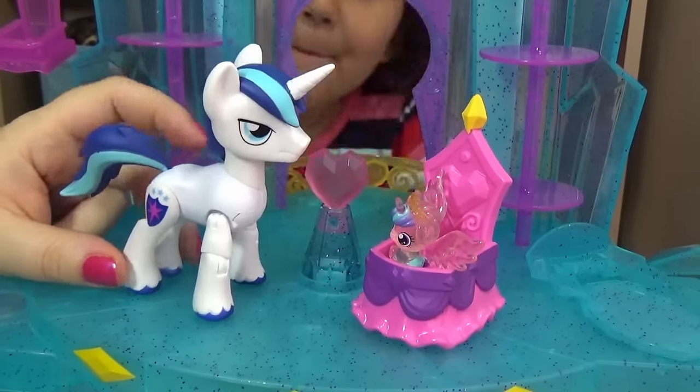Chrysalis! Chrysalis is a bad lady changeling. Here is Chrysalis. Wow, she's so beautiful. But she's evil. Yes, she is. Changelings are not beautiful, you know. Okay, well, she's a nice figurine, yes? What I noticed here is she has two swords that are removable, and this is like an armor, and these are removable too.